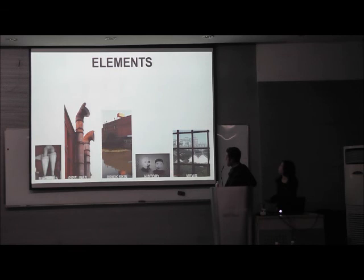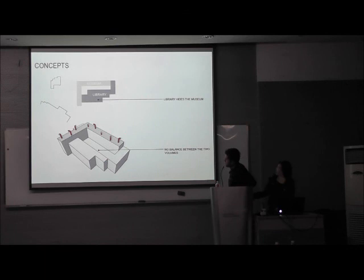So this is about the new shape of the factory. This is the factory right now, and this is the library. So the library hides the museum, because you cannot understand what is over there because of the library. And there is no balance between the two volumes. I mean, this shape and this shape. Actually, this is the old building, and this is something that they added in recent years.